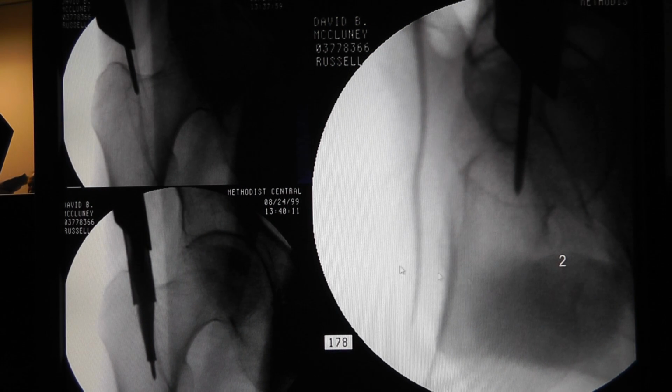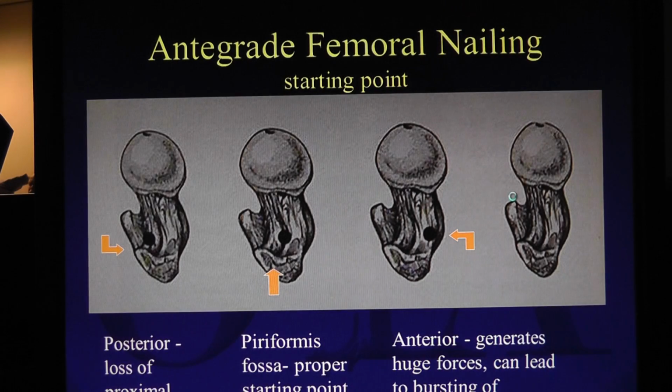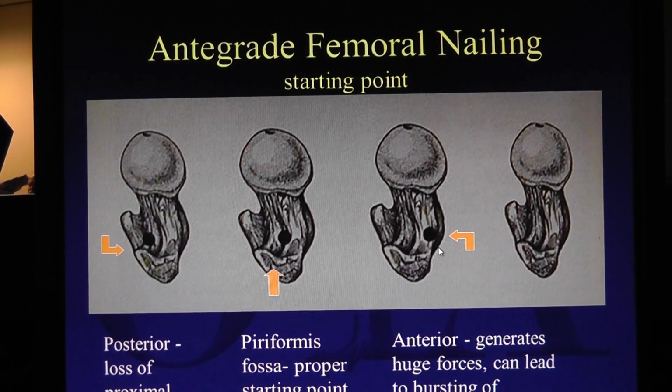So again, the starting point for a straight nail will be the piriformis fossa, and try to get it dead center on the lateral. It's a problem if you don't get it dead center. If you get it posterior, you'll break through the posterior portion of the femur, which is a big problem. If you're in the piriformis fossa, which is dead center on the lateral, you're good. If you're anterior, as you drive the nail down, you can burst the top of the femur, and then it's a big problem.